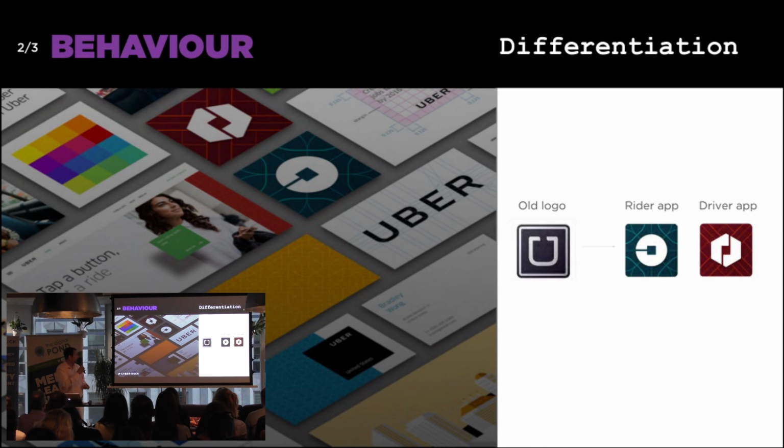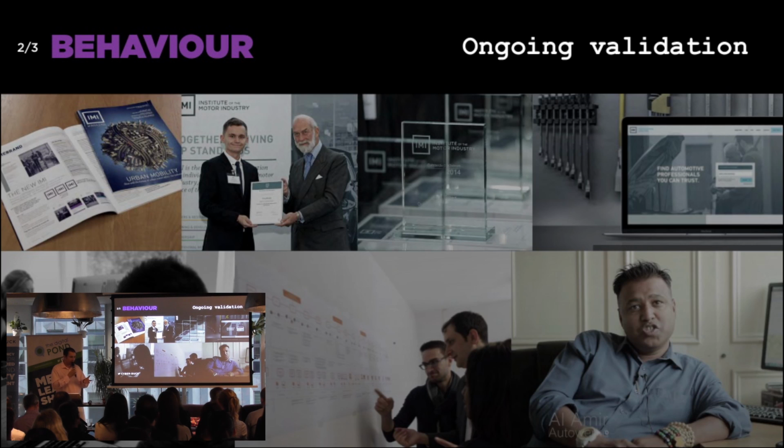Another example of brand behaviour and differentiation is Uber, where they took the old logo and realised that they no longer want to be everyone's private driver. They want to transport goods, and they want to differentiate themselves in different countries. So they came up with a clever material design concept where the icons, the app, everything changes depending on the country you're in. For example, in Asia, the colours are more red in certain countries. Again, a very clever system.